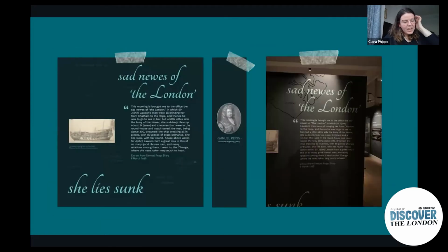The thematic narrative of the exhibition was to really take the visitor on a journey, which began by introducing the visitor to the space with the Samuel Pepys diary entry that we've talked about today, the entry learning of the London's fate. This was used to set the scene and to immediately transport that visitor back in time. And this was combined with some other sensory elements, such as the sound of diving, of being underwater, that was playing through the space as the visitor moved through the exhibition.